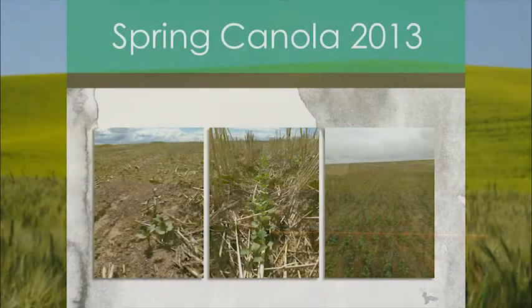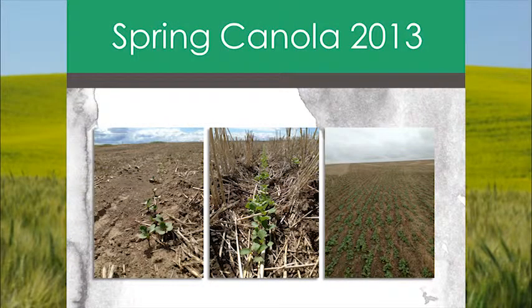Go ahead. So there we are coming up there, some of the various stages. The Cross Slot did a fantastic job of a uniform stand. We seeded, the top was dry, just barely. I mean, enough to make it dust, but nice and wet underneath.